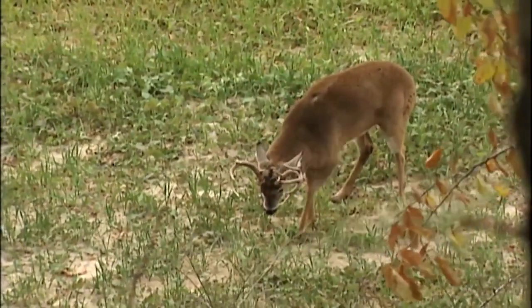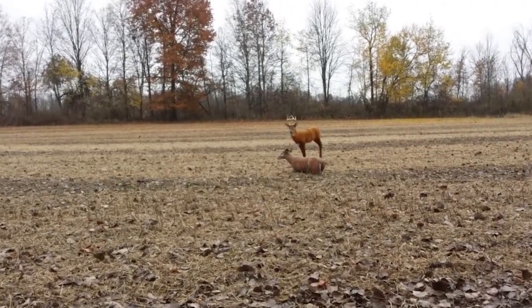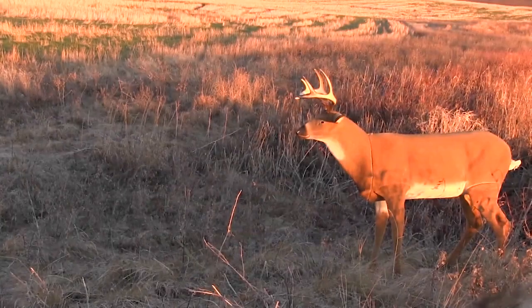I like to use a standing buck with a bedded doe. Because the image I'm trying to send is here's an estrus doe, here's about a 120-inch buck. Mr. 130, Mr. 140, Mr. 150, please come over here. All you got to do is kick this buck's butt, and there's your doe gift wrapped for you right there.